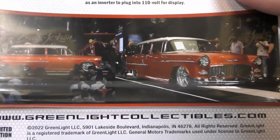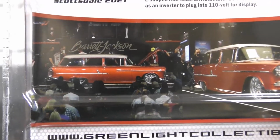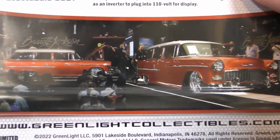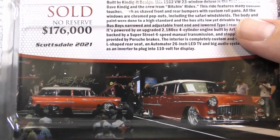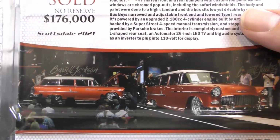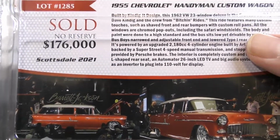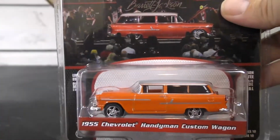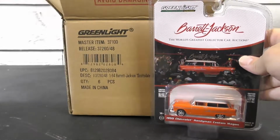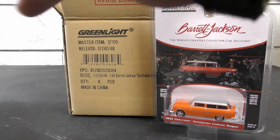Oh, there you see it on the back. It looks really good on the back. You see how it's dropped. That would be my one complaint about this one. They missed out on an opportunity there. I think they have their standard castings to kind of go with. So it looks like out of the ones we've looked at, $176,000, this probably went for the most. That is really cool. I like the real life version better than the diecast version on that particular one.